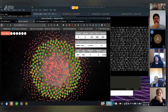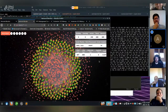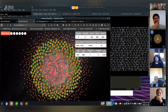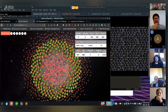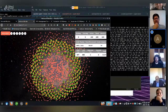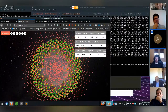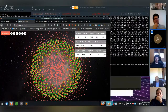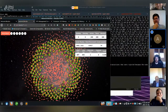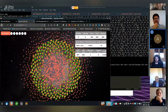One of the challenges that we had to overcome this quarter was the performance of the actual monitor client itself. Being able to show this many nodes and transactions come through, when each node is pinging its status to the monitor client, is a challenge when it comes to performance. So one of the things we had to optimize was the monitor that we're viewing right now. I think we did a pretty good job.